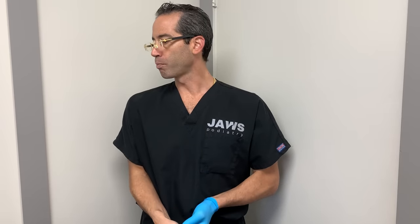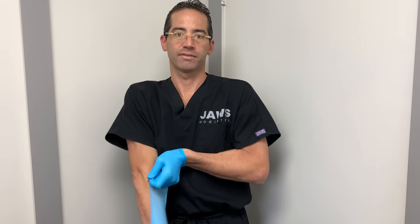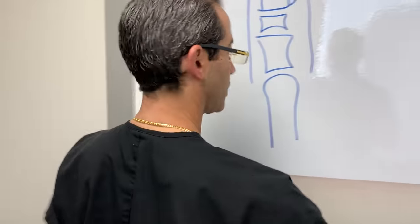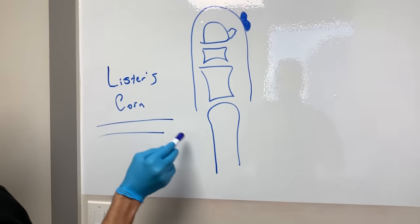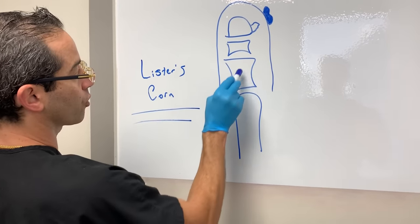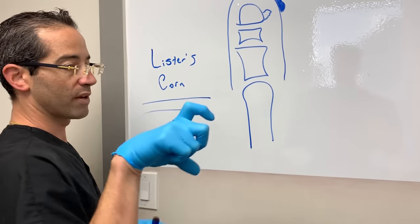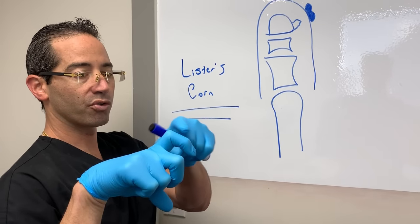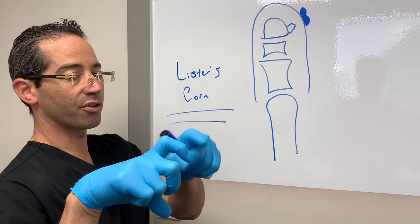How can something so small cause so much pain? The infamous, notorious Lister's corn. Let's go to the whiteboard. Lister's corn, fifth toe, metatarsal, fifth metatarsal. We have three bones on each of our toes. One, two, three: proximal, middle, distal, the distal phalanx.